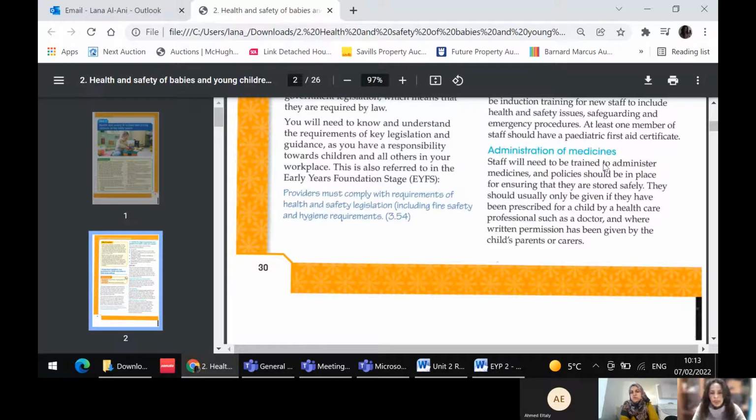Also, part of this legislation is administration of medication, which is very important because some of the babies or some of the children have certain medical problems. Then we need to take care of their medication and give them the medication on time. So the staff will need to be trained to administer medications, and policies should be in place to ensure that they are stored safely. So make sure these medications are stored safely so that the children will not have access to them at any time. You should be the one giving this medication to the children, and you should store it properly.